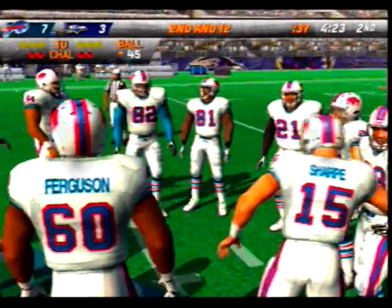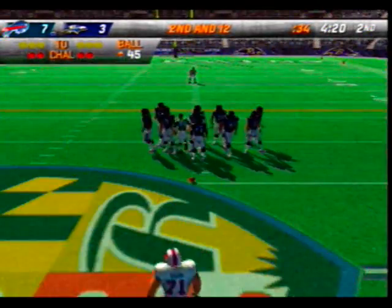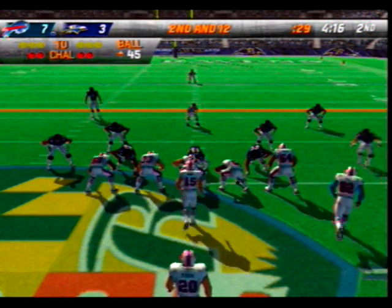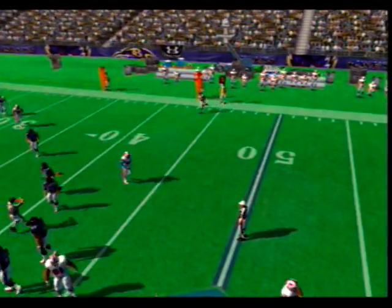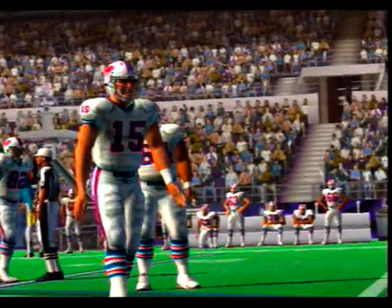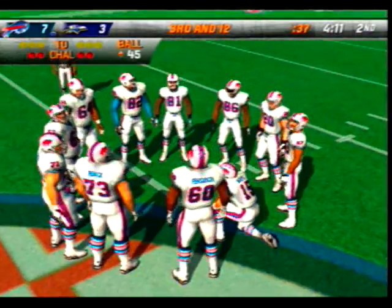Second and 10. Second and long coming up here on the 45-yard line. Gets the pass off, and he fails to hang on to that one. He did a nice job of getting off the line and getting into his pass pattern, but he had the ball bounce right off his fingertip.